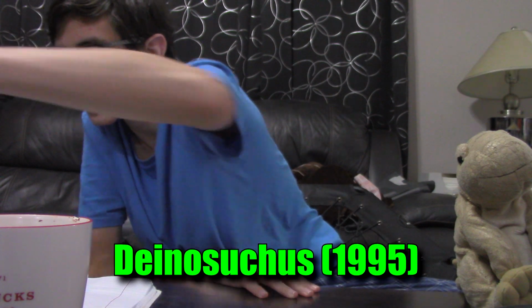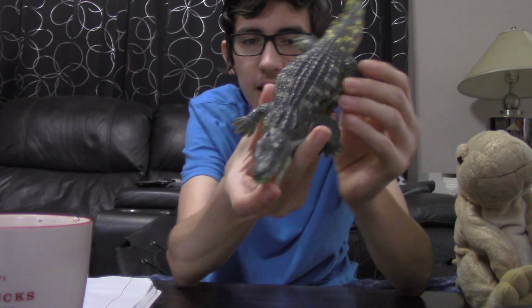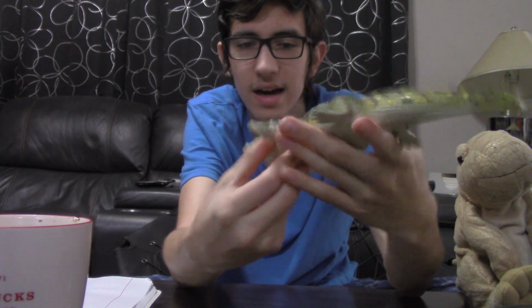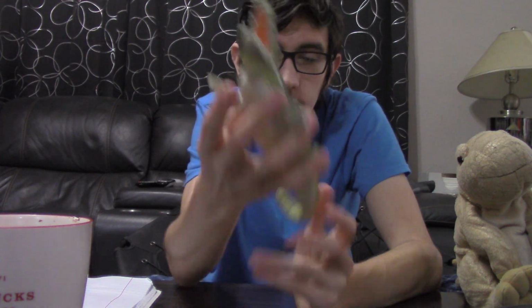Anyways, another honorable mention is the Dinosuchus from 1995. I think it's very cool, but I also think it's very generic. It just looks kind of like a crocodilian. It doesn't really speak too much Dinosuchus to me. I mean, if you really look at it, you can kind of see it in the head shape. If Safari needs to make a new Dinosuchus, that would be really awesome.